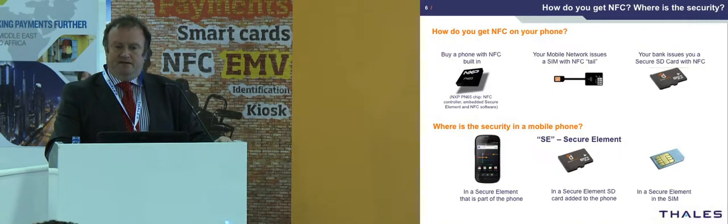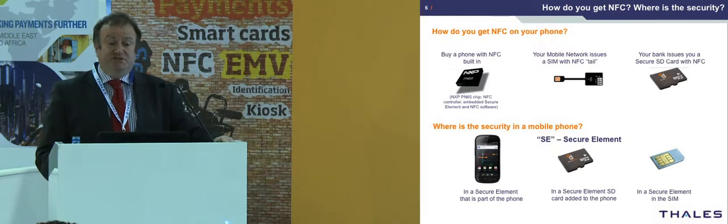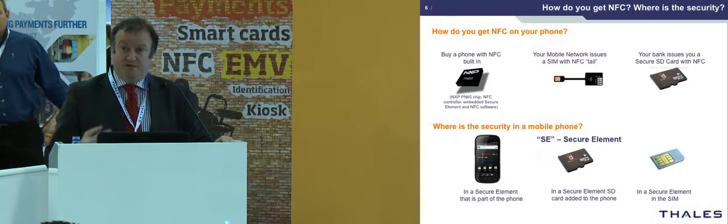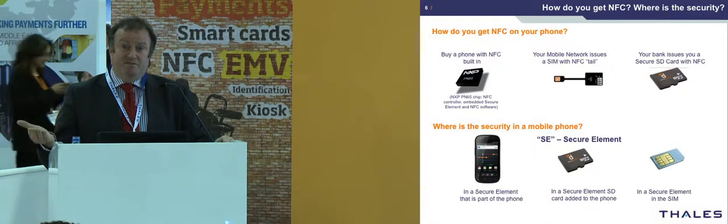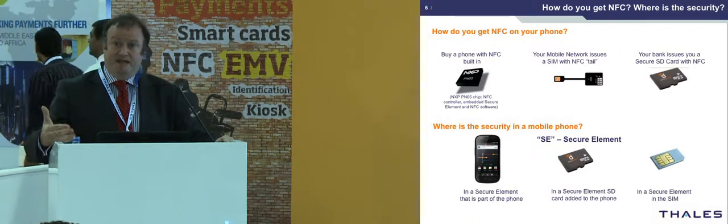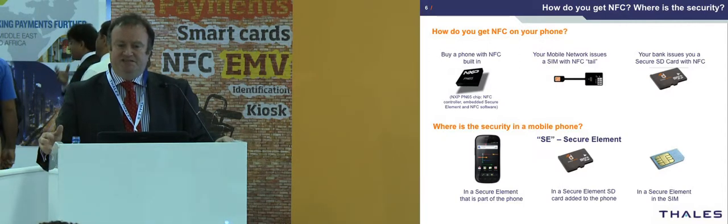So the thing is, with phones, there are two aspects: NFC and security. The three options for getting NFC on your phone are, first, that the phone comes with it built in. There are very few phones that have that capability at the moment. The projections are that possibly something like 30% of the new smartphones being produced from now on will be NFC. I think within 5 years we'll probably see most phones having NFC.